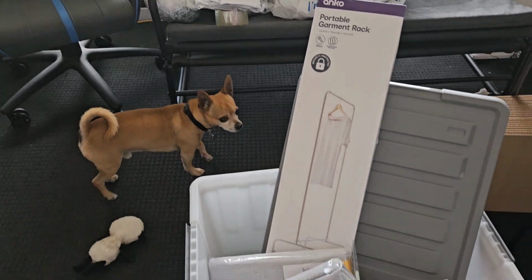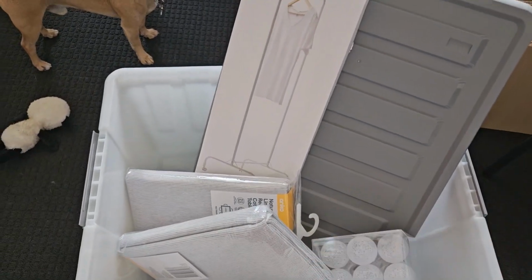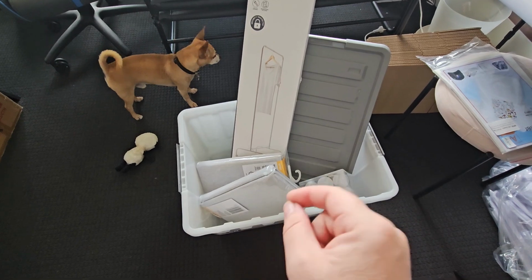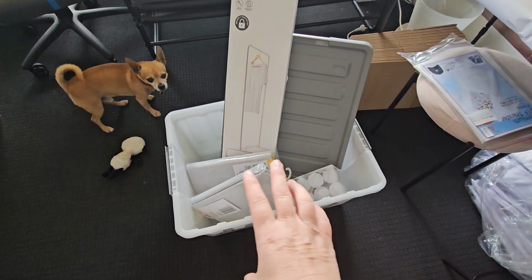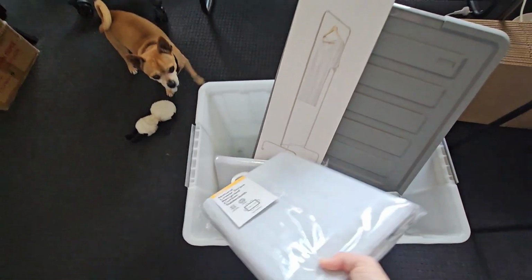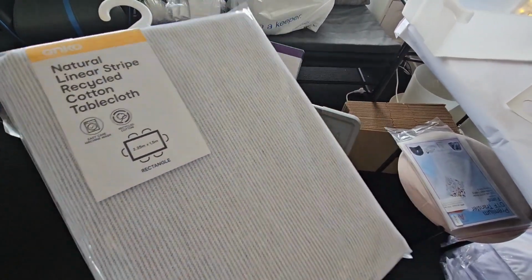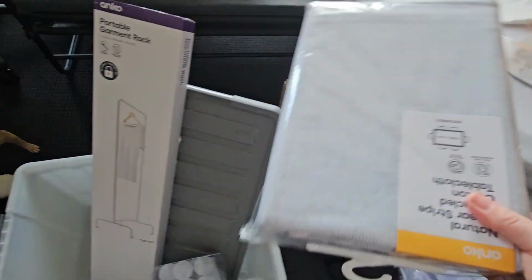So I went to Kmart and I got some stuff for the markets. I'll take you through what I bought. All right. Because I'm going to have 2 tables, we think 2 will be enough. But obviously, it's my first market and we've never done one before. And obviously, we'll learn from it. So I got 2 of these gorgeous linear striped cotton tablecloths. I thought they just looked really lovely. So I got 2 of those.